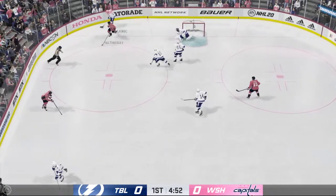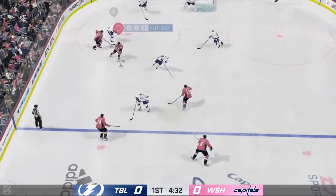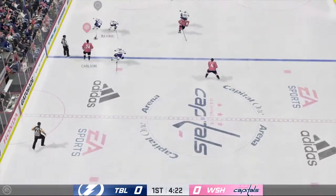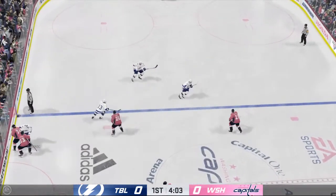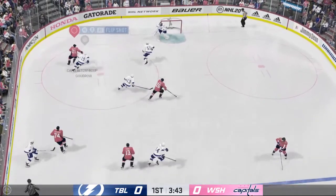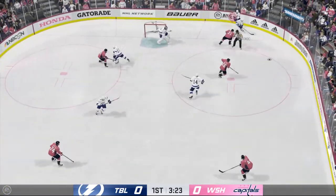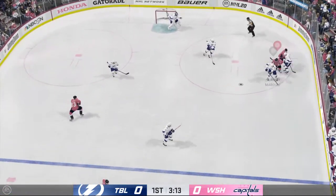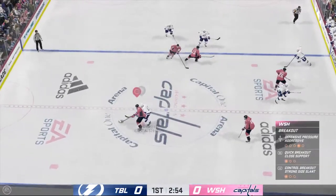McDonough's lugging the puck. Scooped up along the wall by Goodrow. The Lightning have it in their own zone. And that's a great read to pick off the pass. Puck scooped up by Hathaway. Puck lands right back onto the blade. Quick feed to Maroon. Tampa Bay's got control of it now from their own end.